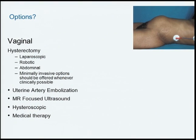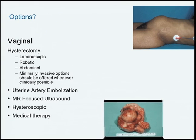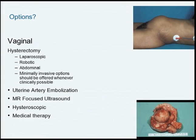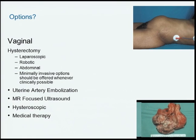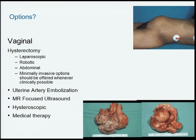So as we look at options for women, there are many options, but it really depends on the burden of fibroid disease. So for instance, is a patient a candidate for vaginal hysterectomy, more minimally invasive surgery, robotic, abdominal? As we look at the picture of the patient lying prone, we can see a large, approximately 20 to 22 week size uterus. And for many of us in our specialty, we know that this would not likely be able to be removed solely by the vaginal route.